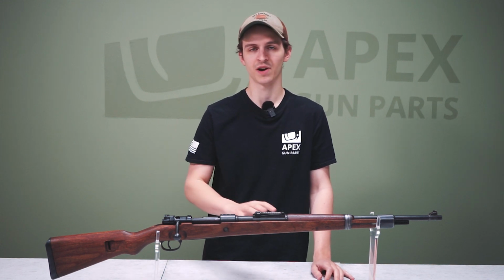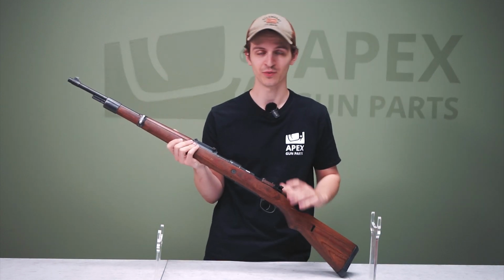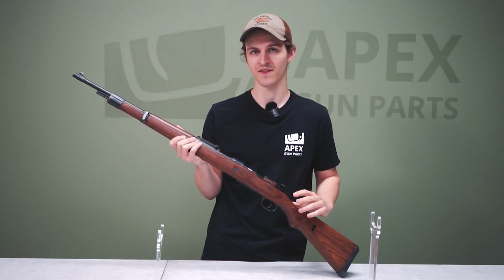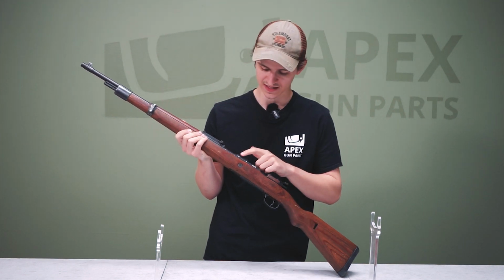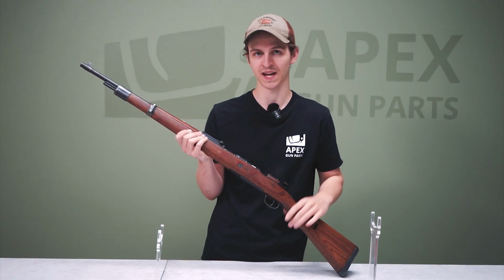for are the markings on the side of the gun that show its German origin. So here on the left side of the rifle we can look for those distinct markings that show that it is a German World War II manufactured Kar98k. We've got that oh so obvious Nazi war eagle with the swastika, then we've got a serial number, another proof mark, and then a Model 98 showing it's a Model 98 Mauser.